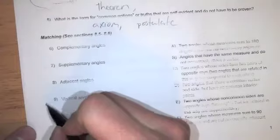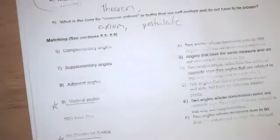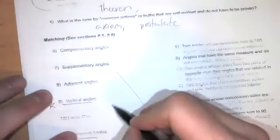For example, vertical angles can be congruent to each other, right? So be careful when you're trying to define vertical angles and congruent angles, because those definitions can be similar. But with congruent angles, they don't have to be in a certain position or relationship to each other. So congruent angles are any 2 angles that have the same measurement, right? Vertical angles are congruent, but there's a little bit more to the definition. It's not just that they're congruent. There's also a certain format they have to be in, and that's basically that they have to be across from each other.